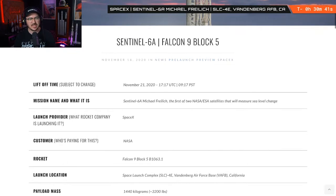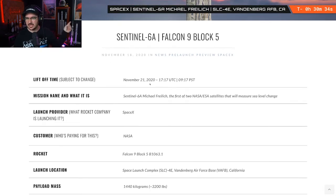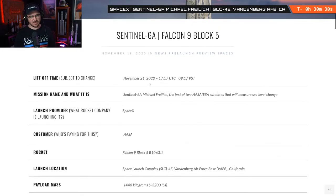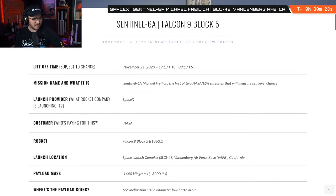This one today is called Sentinel 6A. It's Falcon 9 Block 5. So the liftoff time is, of course, as you can see here, about T-minus 30 minutes from right now, which is 17:17 UTC, but local standard time is 9:17 a.m., nice and early. So mission name, this is the Sentinel 6A, Michael Freilich. I think I'm mispronouncing that. I tried to listen to it quite a bit yesterday during the press conference, but the first of two NASA/ESA satellites that will measure sea level change.